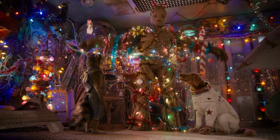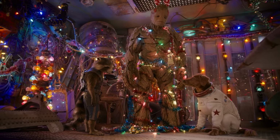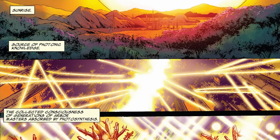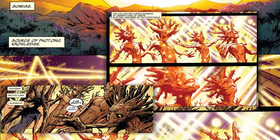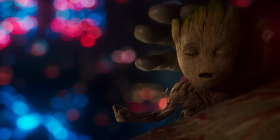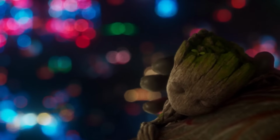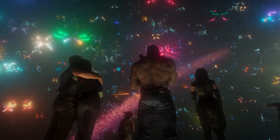So why is this Groot swole while the other Groot wasn't? I think it comes back to that concept of photonic knowledge that I brought up earlier. Groot is a product of photosynthetic influences. The OG Groot was a beneficiary of photonic knowledge from his Arbor Masters, but that hasn't been the case for this Groot. This Groot has been cut off from his home world. His family instead has been Rocket, Drax, Quill, the rest of the Guardians of the Galaxy.